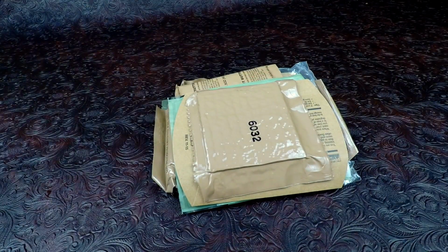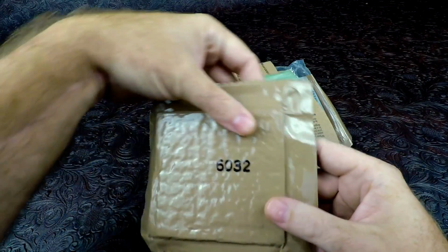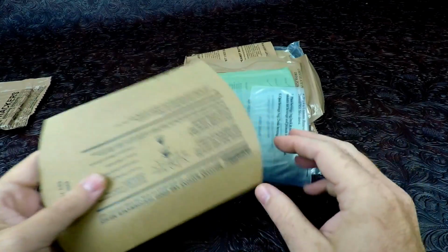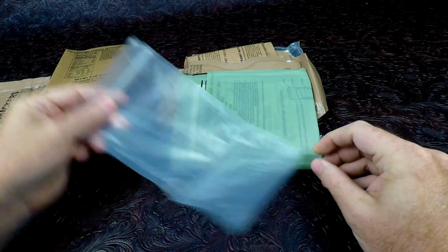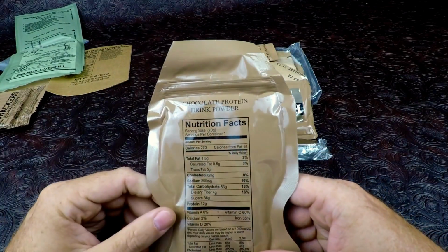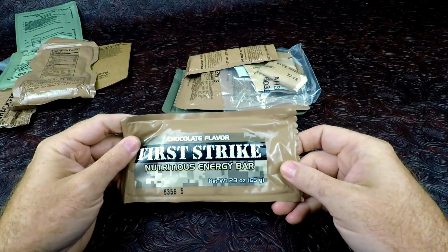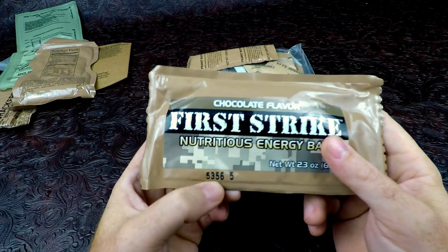That being said, there's the contents. We have, starting off, a package of crackers, and it is the 32nd day of 2006. So it'll be February 1st. We have our creamy spinach fettuccine sleeve, hot beverage bag. We have our ration heater. We have a chocolate protein drink powder. Look at that. We have a chocolate first strike bar, and this is the big bar too. And this production is the very end of 2015.